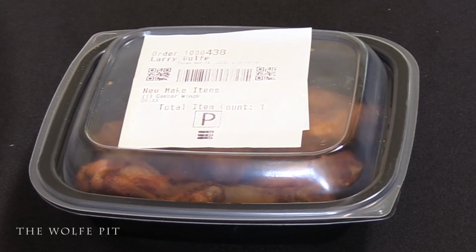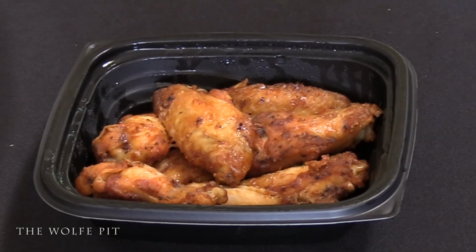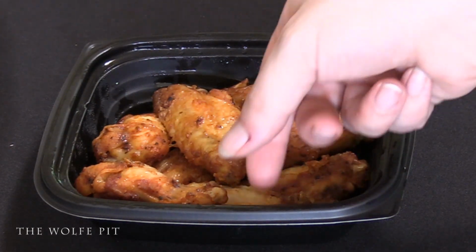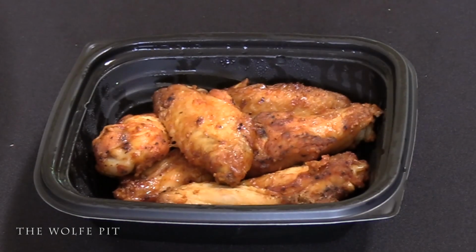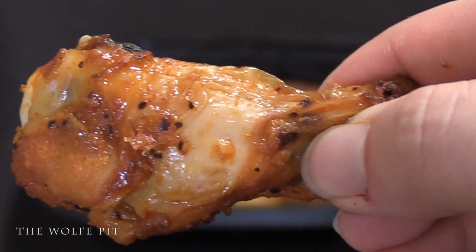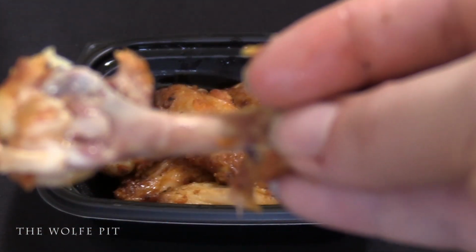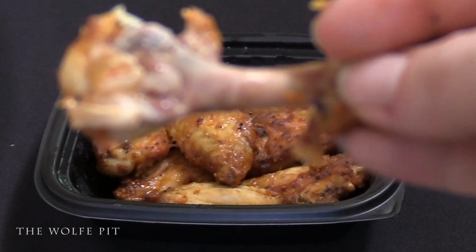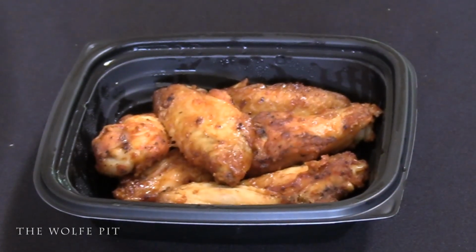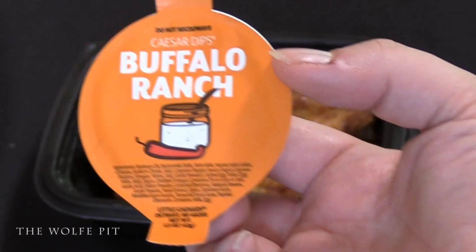So here's what the Caesar wings look like. And I think they got these out of the eggs right before Domino's did. Look at how small these are. Do they even give these chickens time for the bones to get hard? He said hard bone. And that's actually a pretty tasty, savory wing. But it has that rubbery skin like I was talking about from the old Domino's and Papa John's wings.